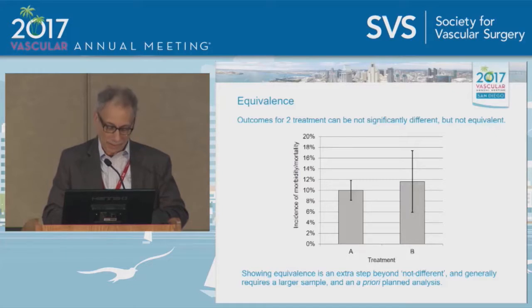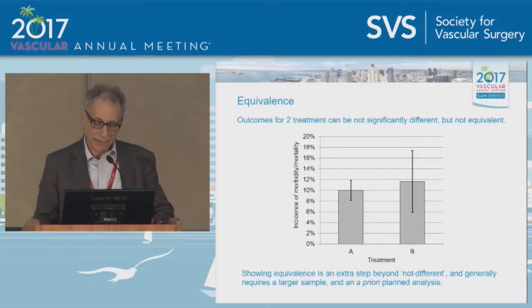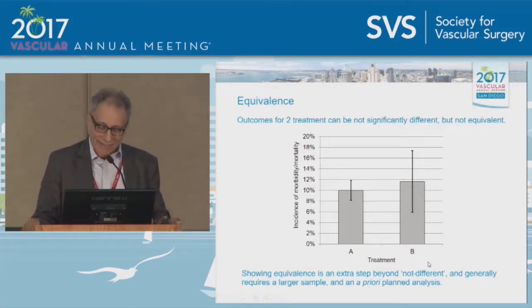And then equivalence is another step beyond having no difference. It's possible that treatments could be not different, but not equivalent at the same time, right? So here we have a treatment A and a treatment B, and an outcome, incidence of morbidity or mortality, and a 95% confidence interval for the, let's say A is the control or the old treatment, and B is the new treatment that you're trying to say is no worse than the standard treatment. They're not significantly different, but that's not the same as saying that they're equivalent. Okay, we need to remember that.